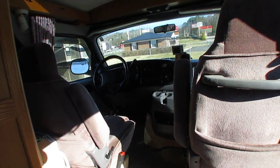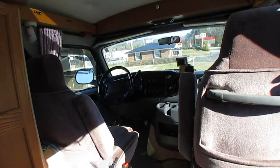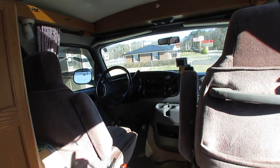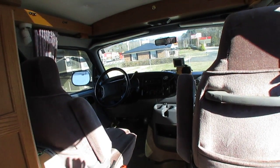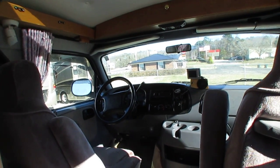If you've got one of these for sale, it's in nice condition, the distance doesn't bother me. I sent somebody last month to California. I've sent another driver an hour out of Las Vegas to buy one. I'm not scared to send somebody a long distance to buy one of these vans.